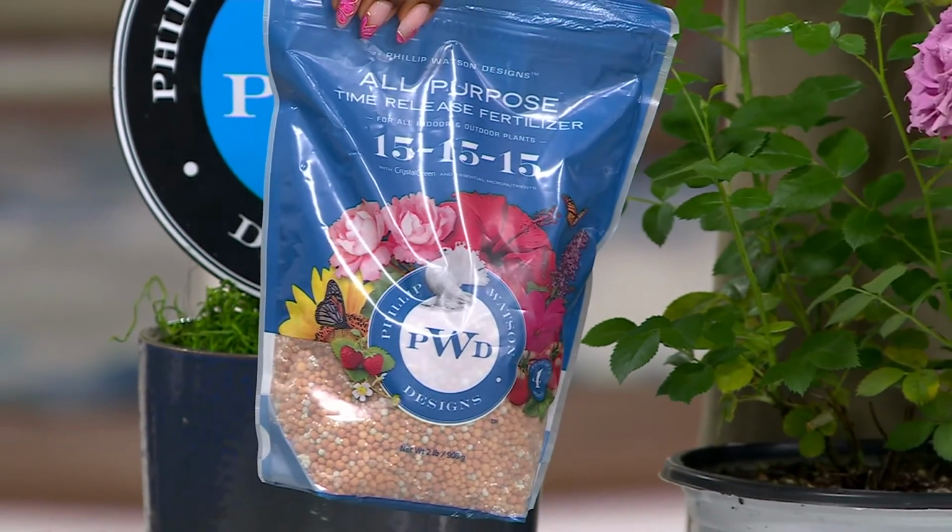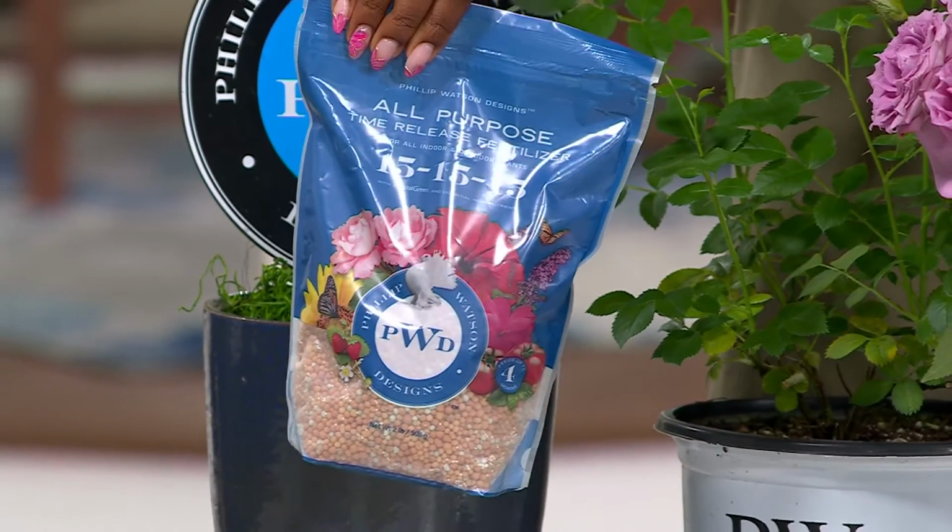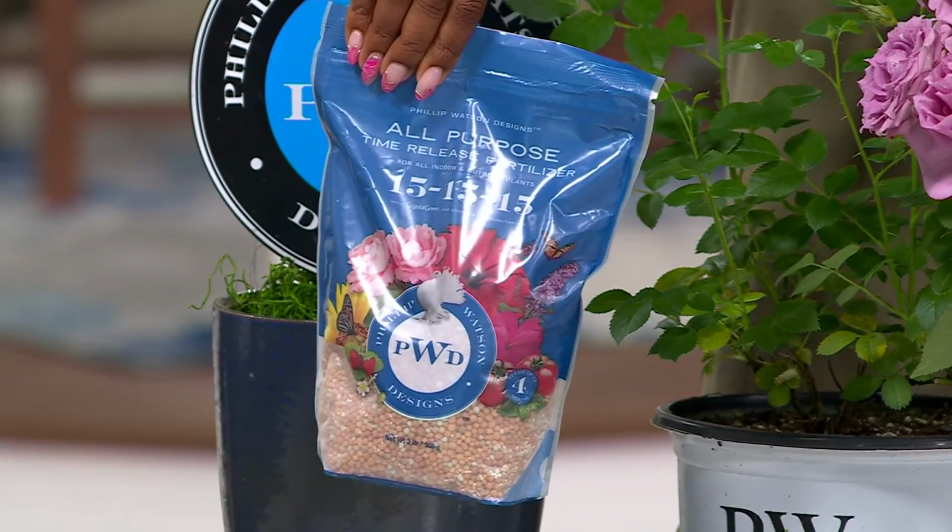And that's easy. If you can feed the chickens, now you know I'm talking. Philip, you don't have to mix this feed with water or anything, right? You just sprinkle it down. It's like the easiest thing that you could possibly do.